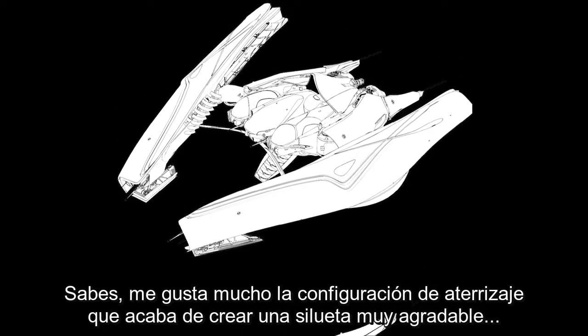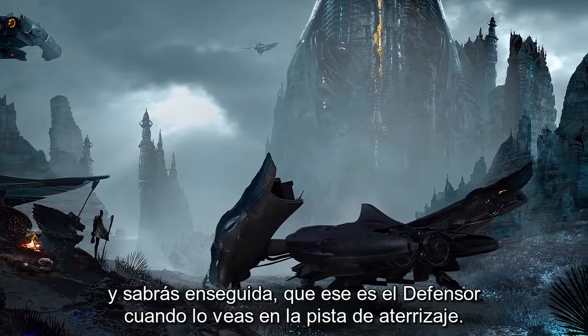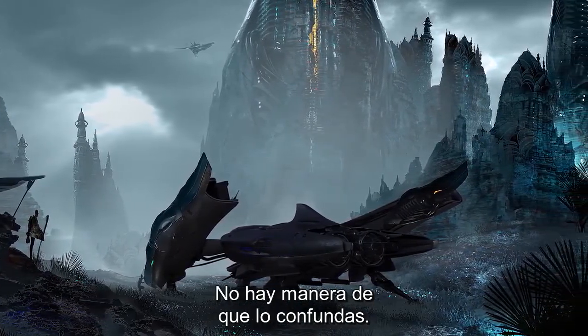I really like the landed configuration. It just creates a really nice silhouette, and you'll know straight away that's the Defender when you see it on a landing pad. There's just no way you'll mistake it.